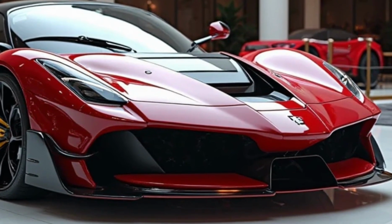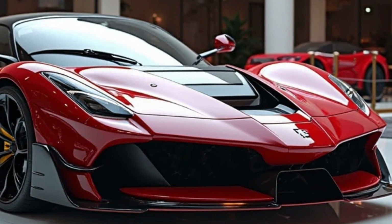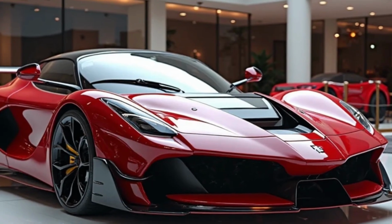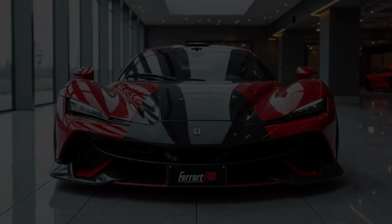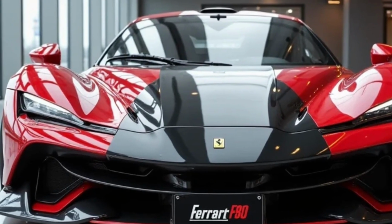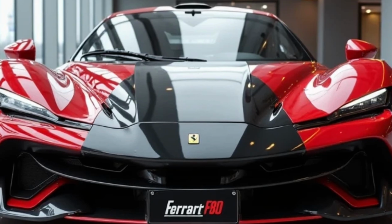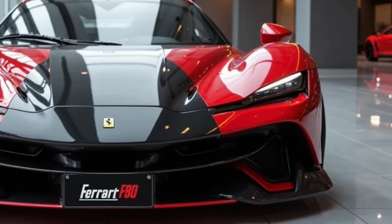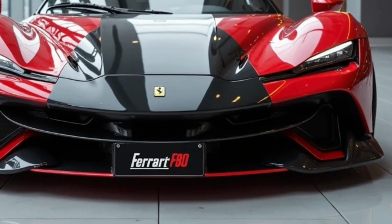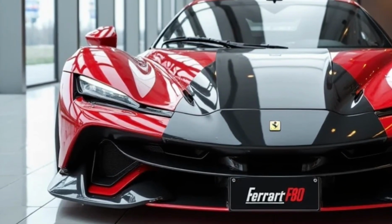The low-slung front end features razor-sharp LED headlights that blend seamlessly into the sharply angled hood, while massive air intakes feed the hybrid system and cool the brakes. Along the sides, you'll find pronounced carbon fiber side skirts and massive sculpted channels that push air to the rear diffuser. At the back, a large active rear wing and aggressive quad exhaust setup complete the look. Every line and curve is designed with purpose, merging beauty with brutal function.